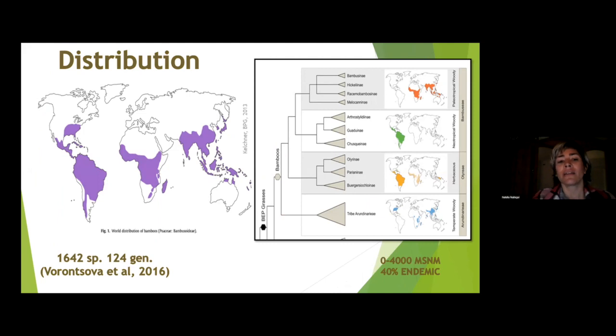First of all, maybe you saw already this distribution map. Bamboos are mainly a group of plants, grasses, that are distributed among the tropics and subtropics of the world. Almost every continent has native bamboos except Europe and Antarctica. Until the year 2016, there were 1,600 species, but up to now, we are at a little bit more than 1,700 species. This is because every year more and more species are described, because there's a very, very big knowledge gap of new bamboos, especially in the Americas.